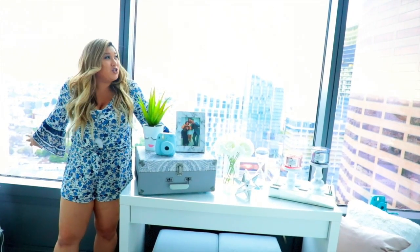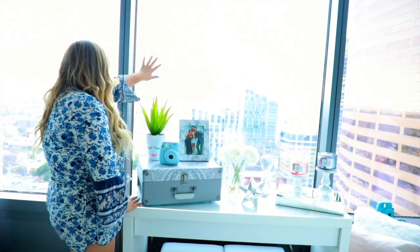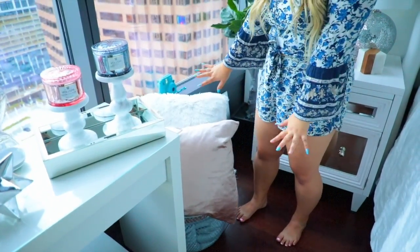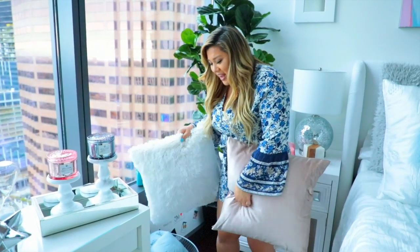Also, side note, I have these giant three windows here in my bedroom, which I love so much because I can see downtown LA and all the rest of LA outside. Also, a really easy way to make your room feel really nice and cozy and comfortable is by adding baskets of blankets or pillows or whatever it may be. I personally have a ton of pillows, so I just threw these here and then an extra blanket, and it's just really nice.